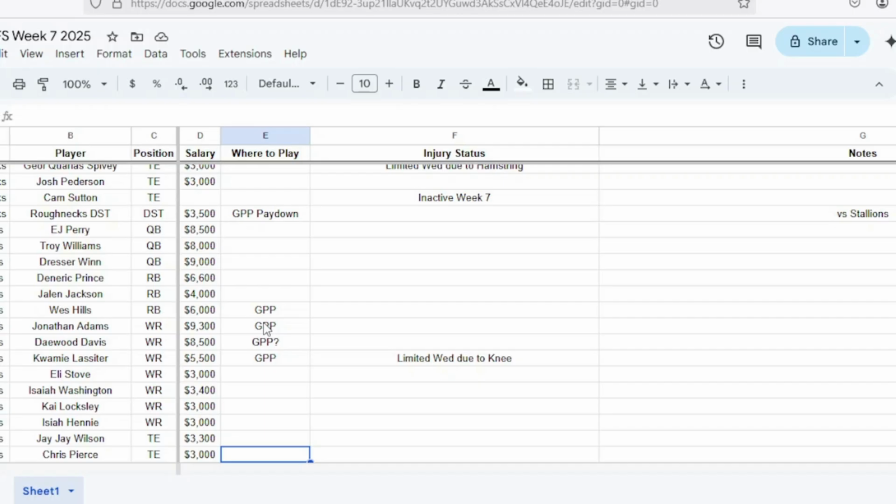In terms of the wide receivers, probably going to be interested in Jonathan Adams, David Davis, if he is active, and Kwame Lassiter, all kind of viable GPP options. Lassiter was limited in practice on Wednesday due to a knee injury. Anybody else in this wide receiver room, not too interested in. If one of those top 3 guys is out, then maybe we get to a little bit of Isaiah Washington as kind of a dart throw, but not really getting there too much myself personally.